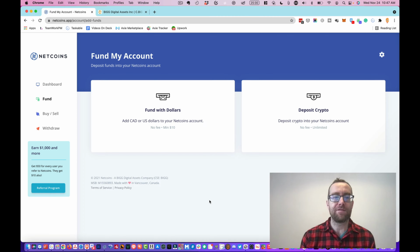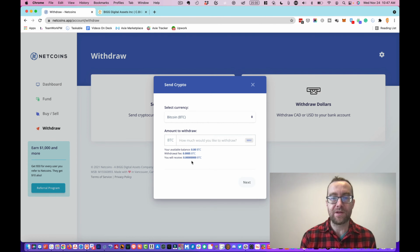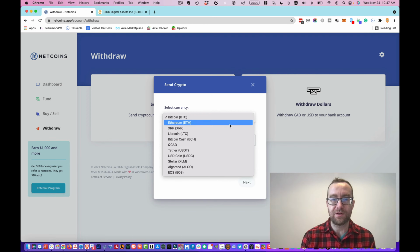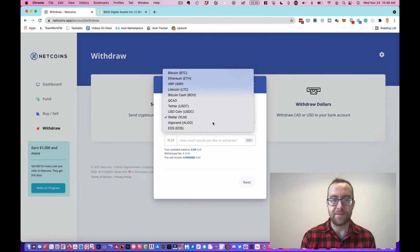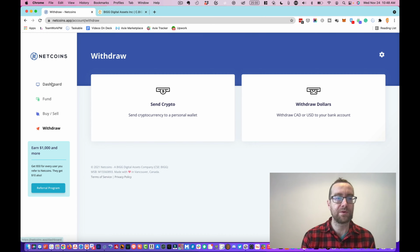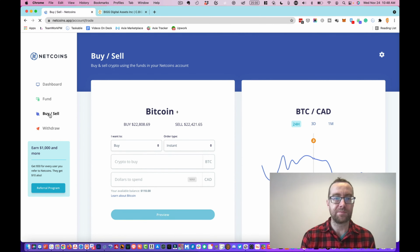There is a small fee for withdrawing into crypto. There is no fee for withdrawing into fiat. You can just cash out your cryptocurrency and put it back into your bank account. If you're withdrawing cryptocurrency, there is a small fee. As you can see, it's really quite small. And these are some of the coins that they have that you can actually withdraw. And you can see that they each have a little bit of a different withdrawal fee, and they're all very reasonable. So what we're gonna do is we're gonna go into the dashboard here, and we're gonna buy some cryptocurrency.